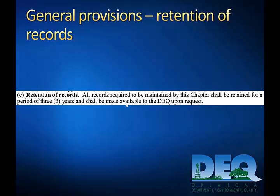There's going to be certain times of the year where an inspection is going to be required. And one of the first things that our local offices are going to request when they perform that inspection are the records that you've been keeping. So you've got to make sure that you've got your records.